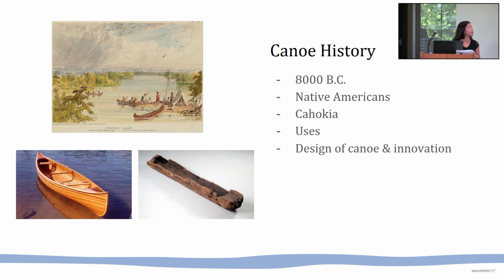So this summer, I learned about canoe history from researching and talking to different people who were experts on the Mississippi River history and boat history. Canoes were said to originate around 8,000 BC, which is about 10,000 years ago. If you take a look at the bottom right-hand picture, that is the Pesse canoe, which is said to be the oldest canoe that has ever been found. It is a dugout canoe, and dugout canoes are what Native Americans would commonly use on the river. Dugout canoes would be created by using fire and also scraping out the inside.